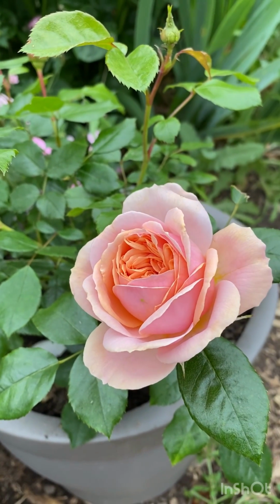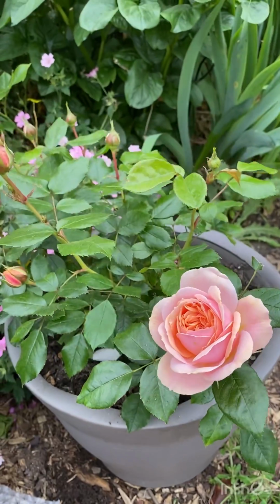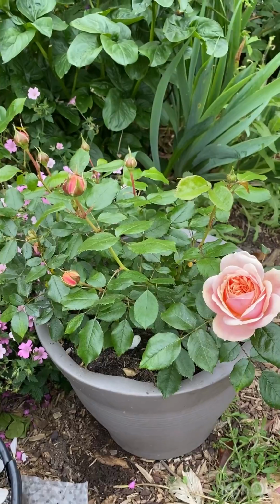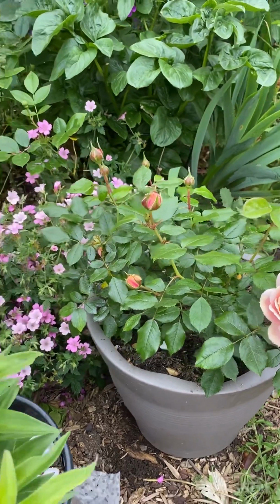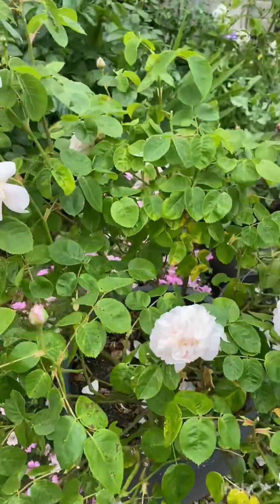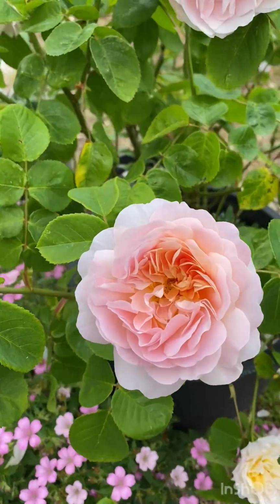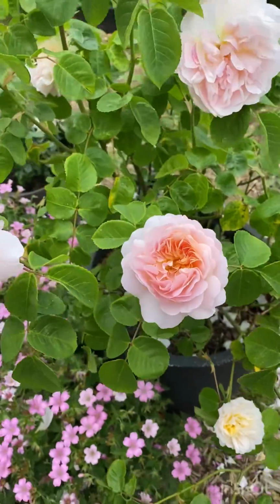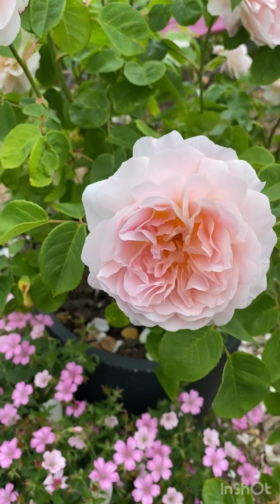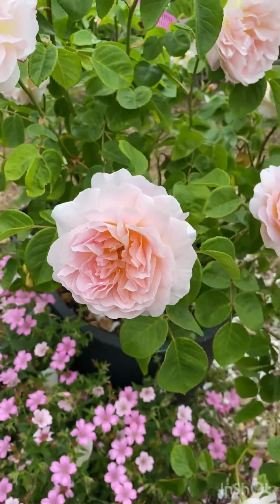This is Joie de Vivre. It's French for joy of life. One of the new purchases just last year, so it's in its first flowering season. This is a David Austin rose. It's one of my biggest, healthiest roses, Eustacia Vye. It looks very much like the Elizabeth that I'm going to show you later. Eustacia Vye, beautiful.